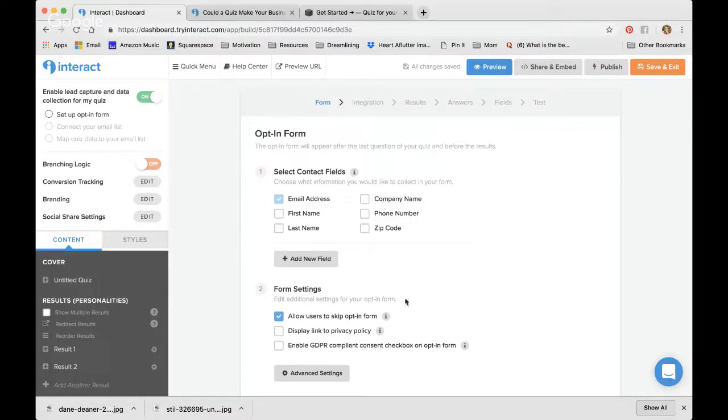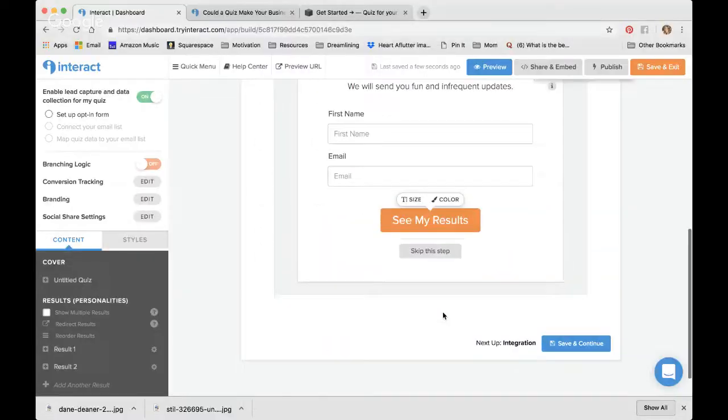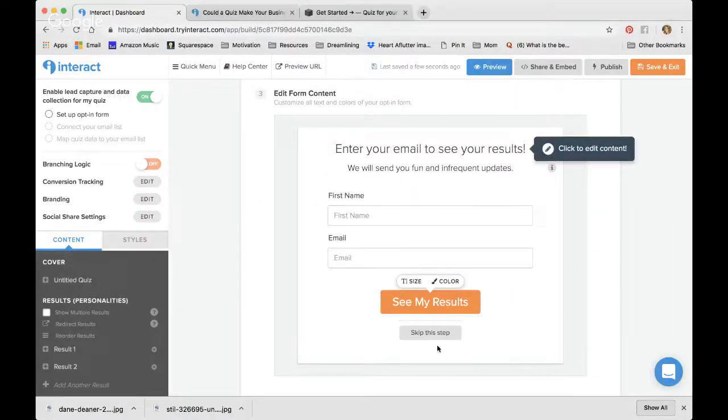And this is where you integrate it with your different lists and follow-up things. So that's a question I have. Does this integrate with mail providers like MailChimp, Infusionsoft, Entreport, Drip? Yeah, basically, that's one of the things I like about Try Interact. And so you can customize your form, right?